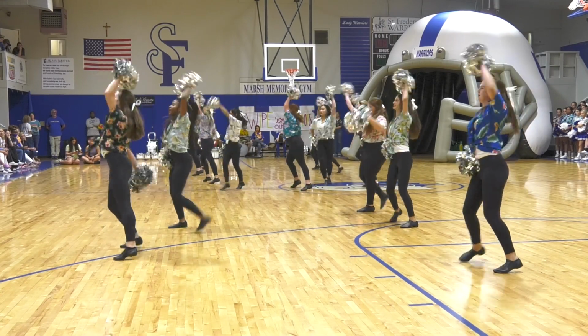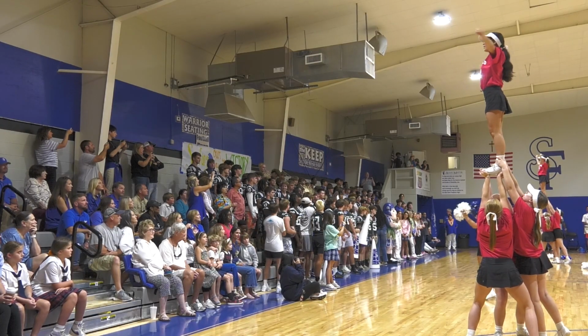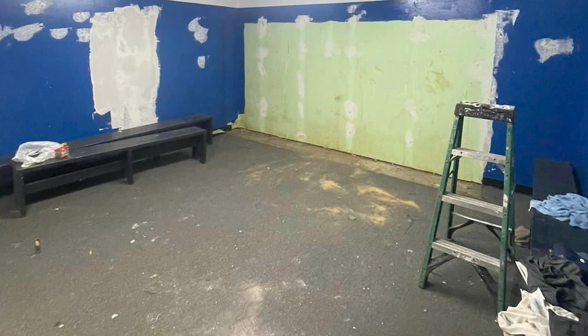Capital campaign is very important to the school. We actually just finished phase 1, where we got to accomplish a lot of things and do a lot of cosmetic updates for the school. That includes the gym, got a facelift there, and we got a new PA system in the gym. That's great for the pep rallies, for the basketball games. We also got new bathrooms in the gyms.